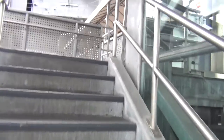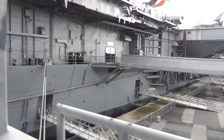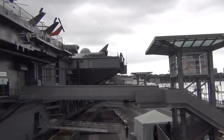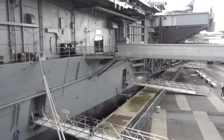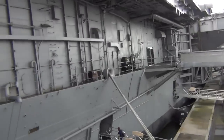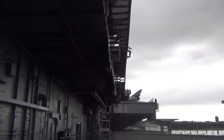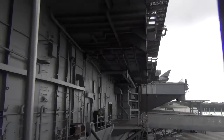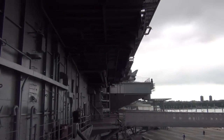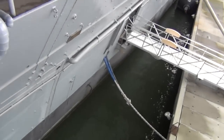Anyway, we're going on the big aircraft carrier now. Might be a pretty long video. I just want to show the whole deal of taking the tour of this ship and the submarine and everything, show you what to expect and look for in case you decide to come down here and look at it. It gets a little confusing if you don't know how things are supposed to be done.